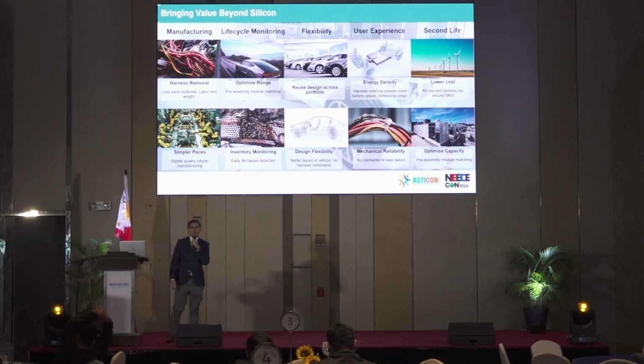Moving forward, as I've said, with just the ICs that ADI is able to give, we are limited in the value that we can give to the customer. But as we move up the stack, we are able to give value beyond the silicon. Because we have the whole system solution, we are able to provide value in manufacturing, life cycle monitoring, flexibility and user experience, and in the second life of our electric vehicle batteries.